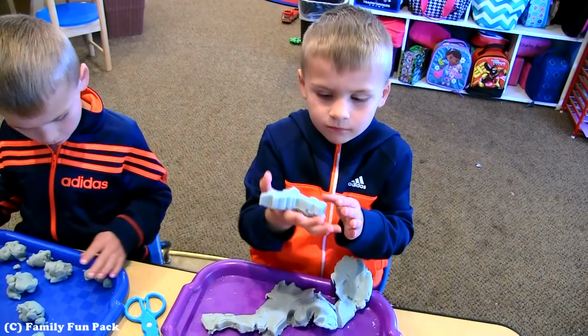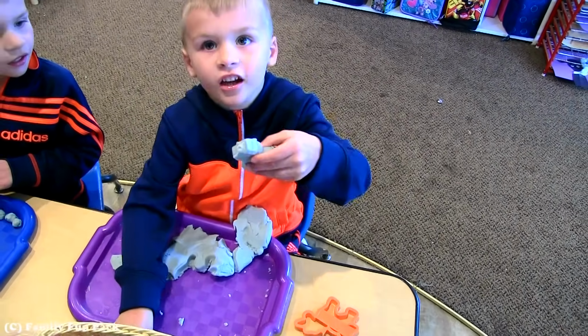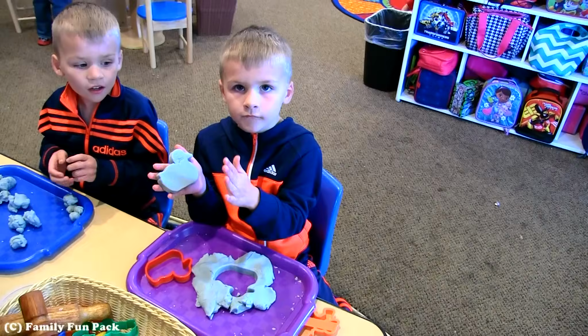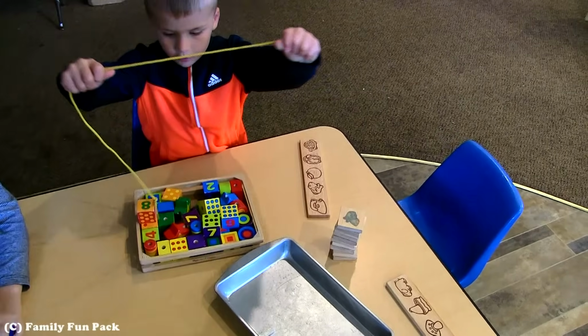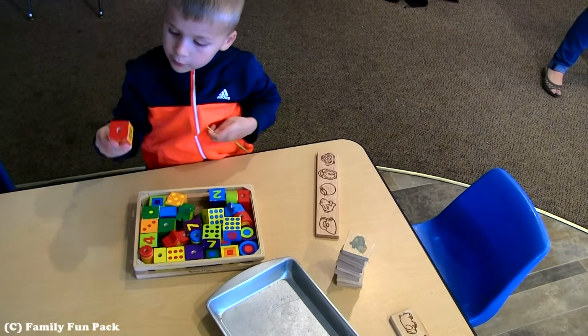Great unicorn. Good job, Zac. Okay. Oh. It's not a unicorn, it's a horse. You're right. No, it's a horse. You mean a duck? Yeah. Nice. So we get one wolf, and then we get two blocks.